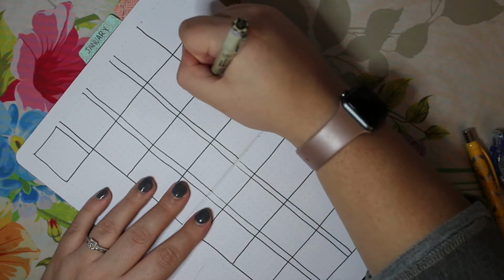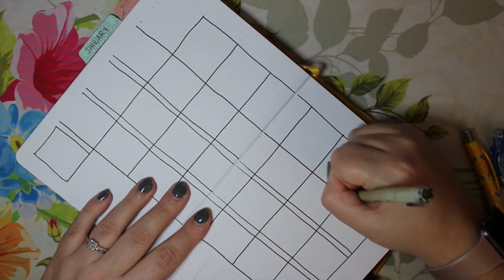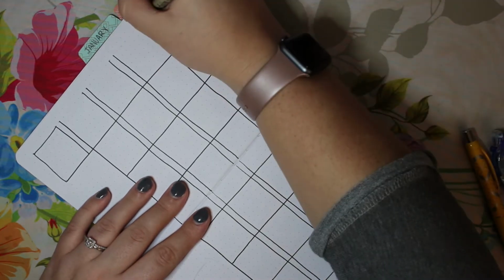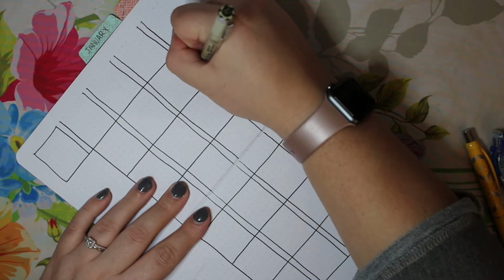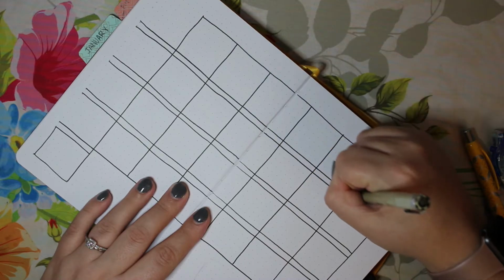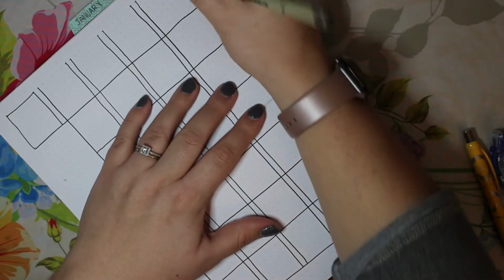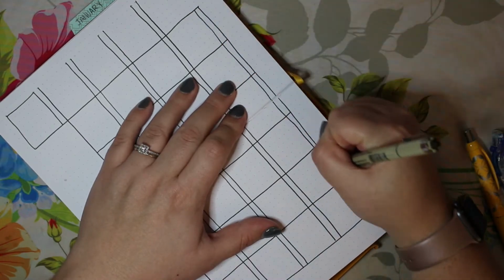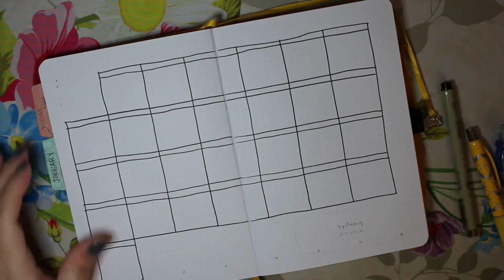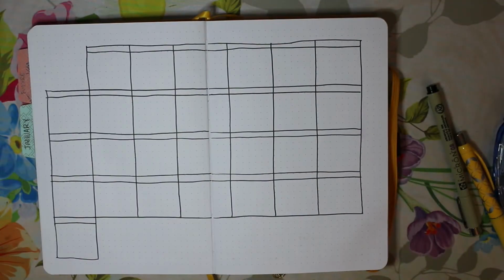So I just wanted to draw in these little top lines as like a little header. And I'm not using a ruler because sometimes I don't know. I kind of like the look of the squiggly lines, and it's a bullet journal. It's supposed to be kind of rustic. That's the word people use, right? Rustic.